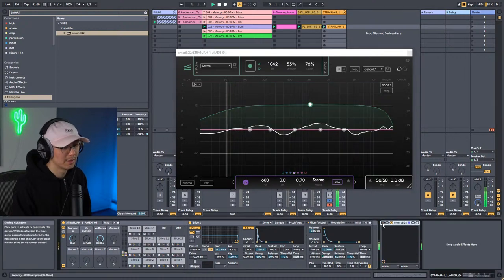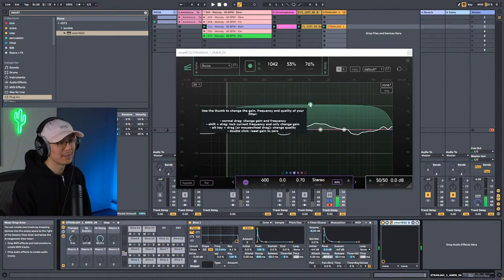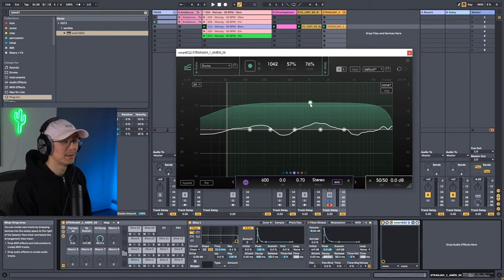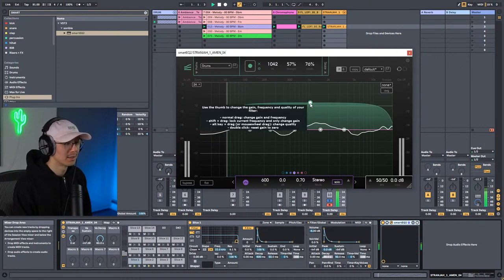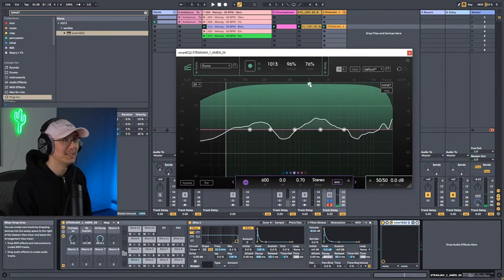So this is without it. And with. So notice how there's more balance now. Before, there was a bit too much highs in the Amen. It almost was a bit piercing in the ears, a bit too crispy. But adding the smart EQ, it provided a little more tonal balance. A bit more meat and beef in the Amen too.